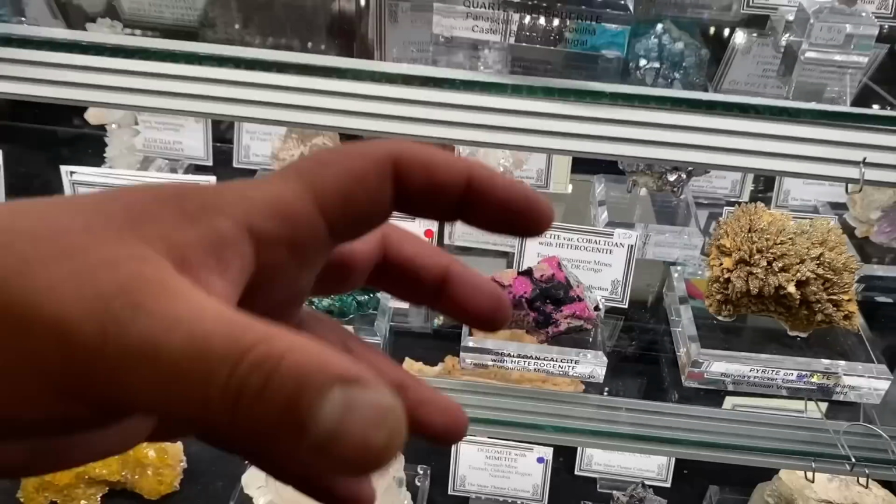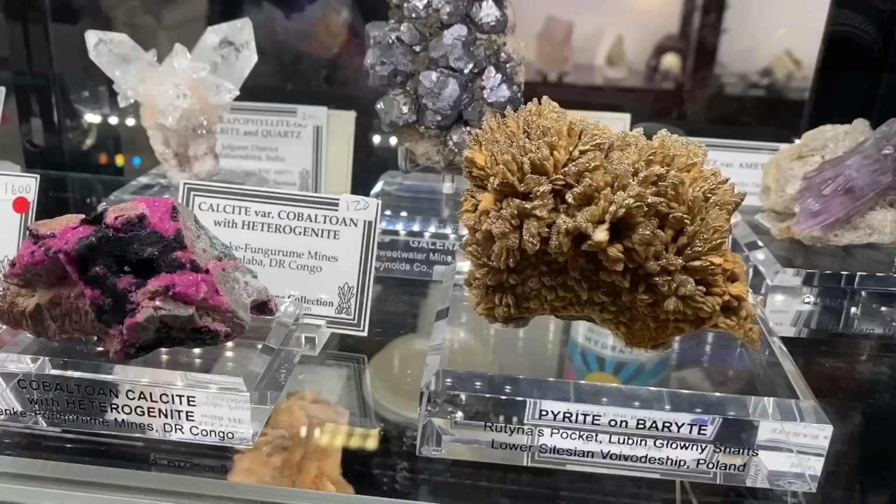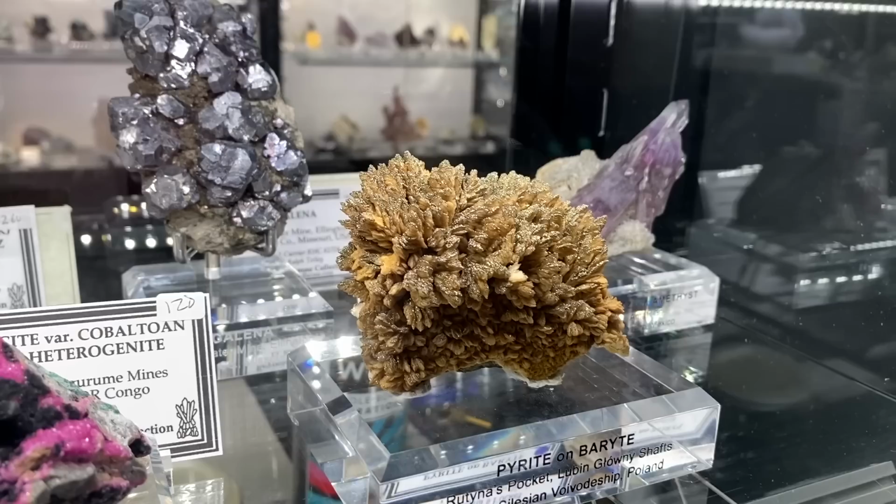But it is natural and pretty cool. I got that from K&A Artisanal after filming their video. They gave me a little piece. This is something special right there. This polished pyrite on barite is just alive.